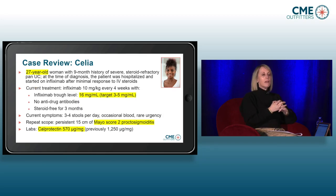The JAK inhibitors definitely look similarly agnostic to whether you failed a TNF. So already I have two categories that I'm thinking about, and I have a 27-year-old woman here who makes it complicated: she just got married and wants to have kids. So I've added that layer of what goes into your brain at that moment.